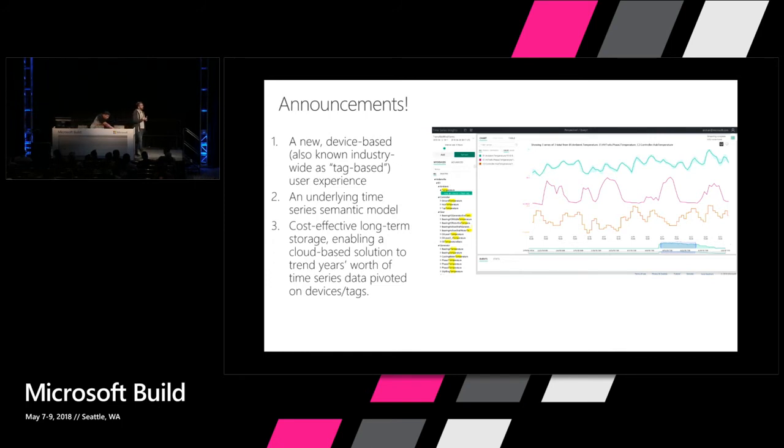What we've done is we've actually created the ability for a user, someone like a process engineer, an asset operator, a plant manager, to be able to actually start with their time series. So if you have users, you being a developer in the back end for a company that wants to provide a tag-centric user experience to your end users, this is a really easy way to create an intuitive experience for them to be able to quickly get to what they're looking for.